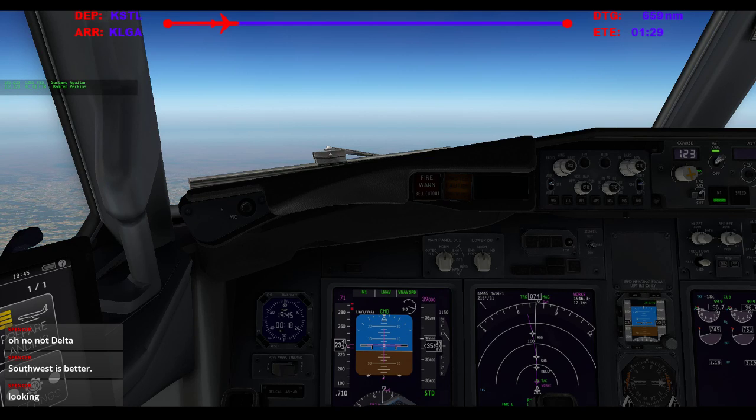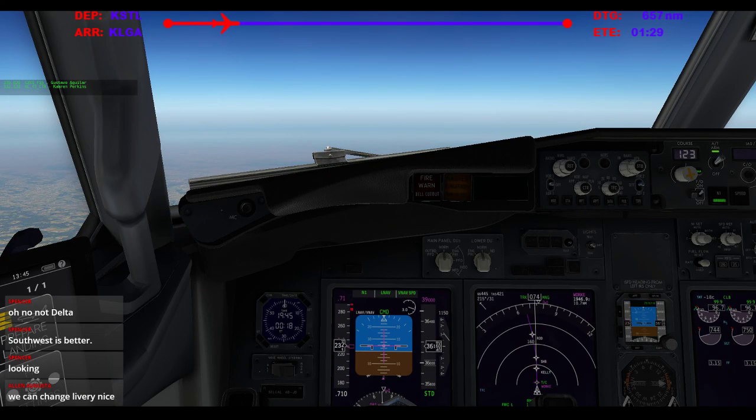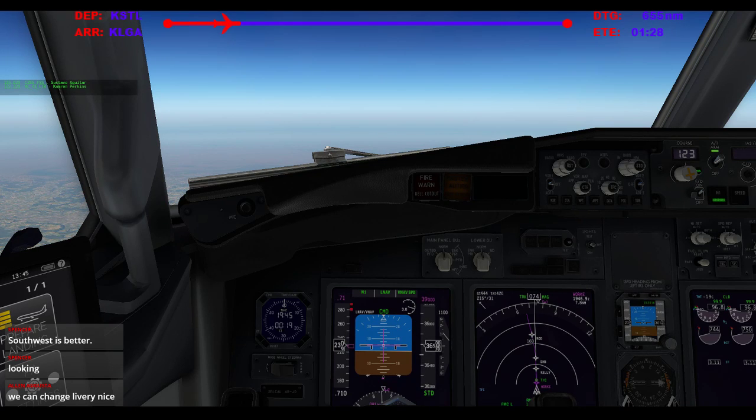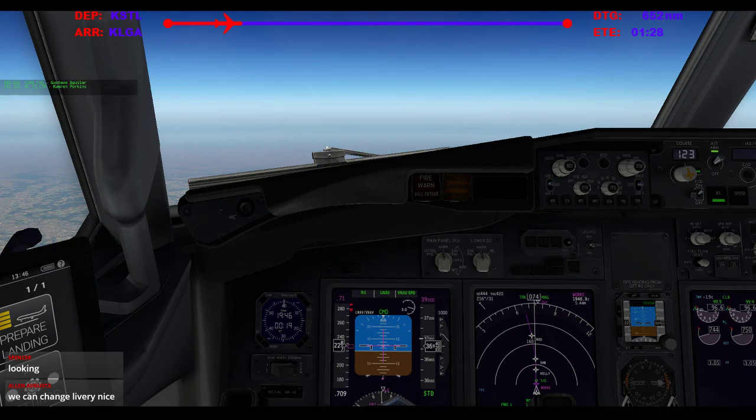Southwest is better looking. Yeah, but I've been flying Southwest so much lately, so we need to take a break from Southwest at least a little bit. Do some Delta, American, United, Alaska flights. Or maybe even go over to Europe and do something over there, Ryanair or KLM or whatever the case may be. Egypt Air. I've been wanting to fly from Cairo to Lebanon. Should try to do that sometime.